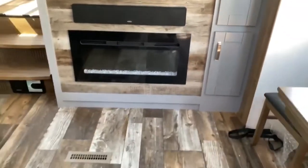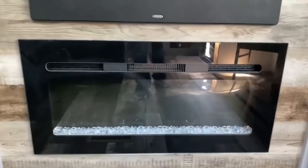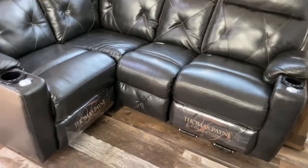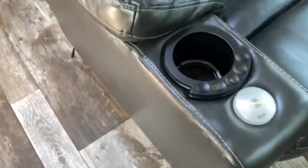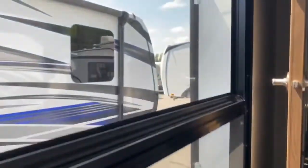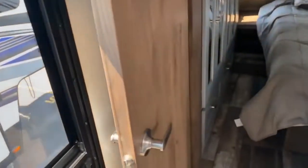On your entertainment center, you've got a large fireplace, your radio, huge TV, and plenty of cabinetry. And then you've got an L-shaped sofa with 2 recliners, and it is lighted, heated, and has massage. And there's also a large window on the side. You've got plenty of windows in this unit. They are tinted, so it helps keep it a little cooler in here and nobody can see in.